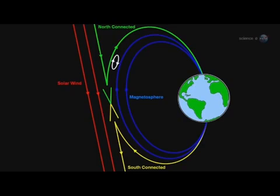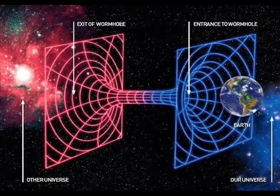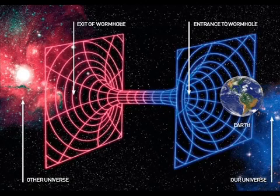These portals open and close a dozen times each day. Magnetic reconnection, where magnetic lines of force from the Sun and Earth crisscross and join, creates the openings. X-points are where the crisscross takes place. In essence, these are wormholes in space.